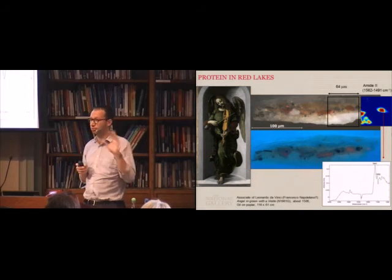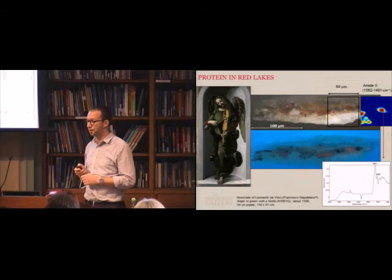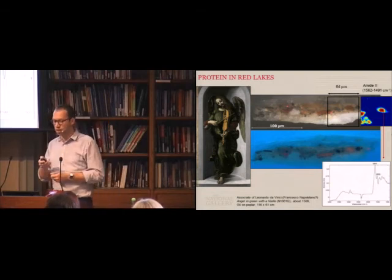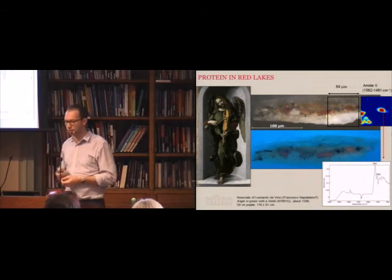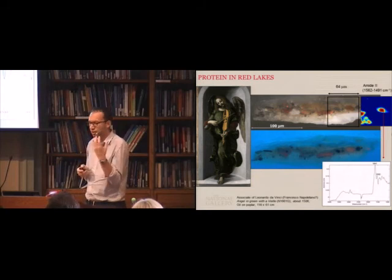It's definitely an oil paint. I promise you it's an oil painting. But there's protein in there. So does that mean that the painter painted a bit of oil and a bit of protein? Well, this is where you need to know a little bit about the technology of pigment manufacture, because that pigment is a red lake pigment. It's one of those derived from a beetle, from the scale insects.